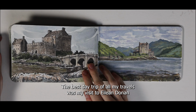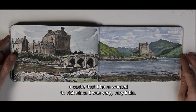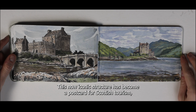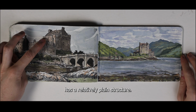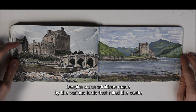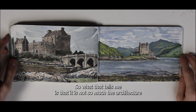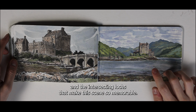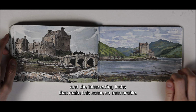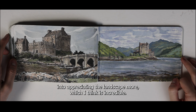The best day trip of all my travels was my visit to Eilean Donan, a castle that I have wanted to visit since I was very, very little. This now iconic structure has become a postcard for Scottish tourism, which I think is very interesting as the castle itself has a relatively plain structure. Despite some additions made by the various lords that ruled the castle throughout the Middle Ages, its design is effectively a box. So what that tells me is that it is not so much the architecture of the building that astonishes tourists and visitors, but the surrounding mountains and the intersecting lochs that make this scene so memorable. So in other words, it's a building that is kind of tricking people into appreciating the landscape more, which I think is incredible.